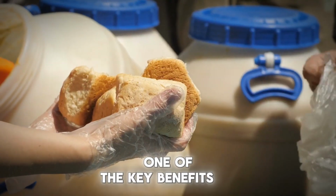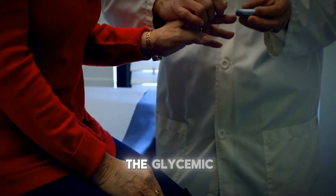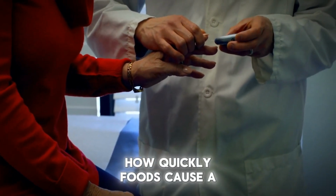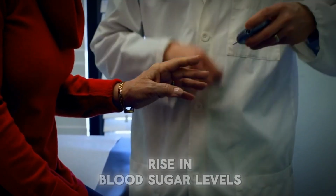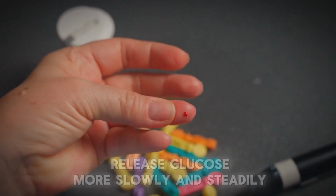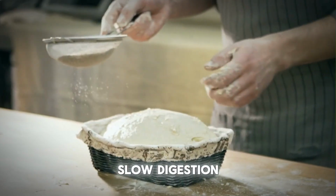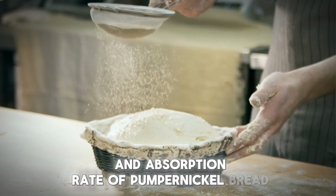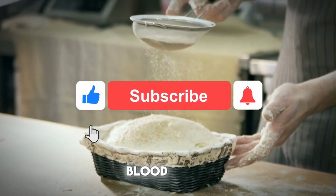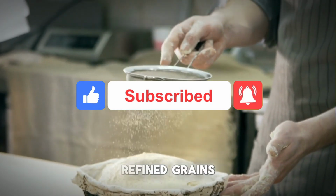One of the key benefits of pumpernickel bread is its low glycemic index, GI. The glycemic index measures how quickly foods cause a rise in blood sugar levels. Foods with a low GI release glucose more slowly and steadily, which is particularly beneficial for people with diabetes. The slow digestion and absorption rate of pumpernickel bread can help prevent rapid spikes in blood sugar, making it a healthier choice compared to breads made from refined grains.